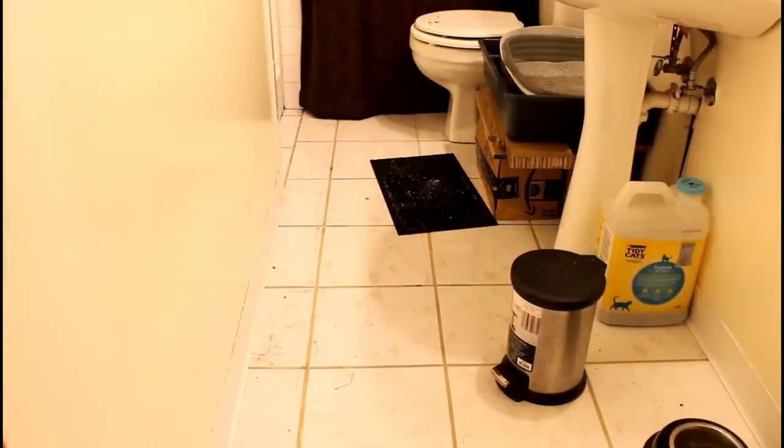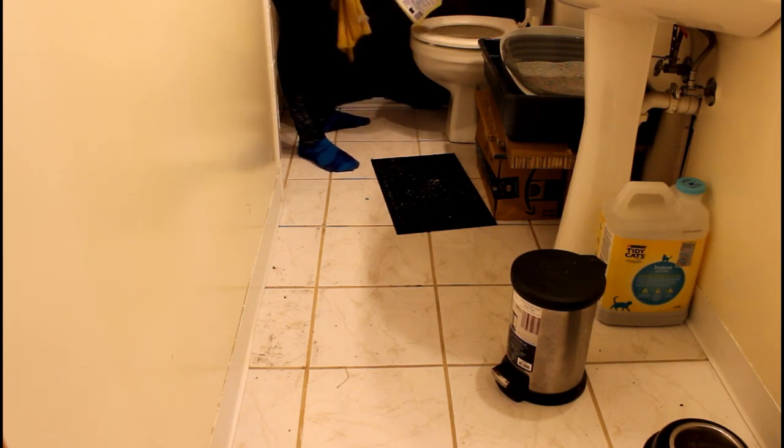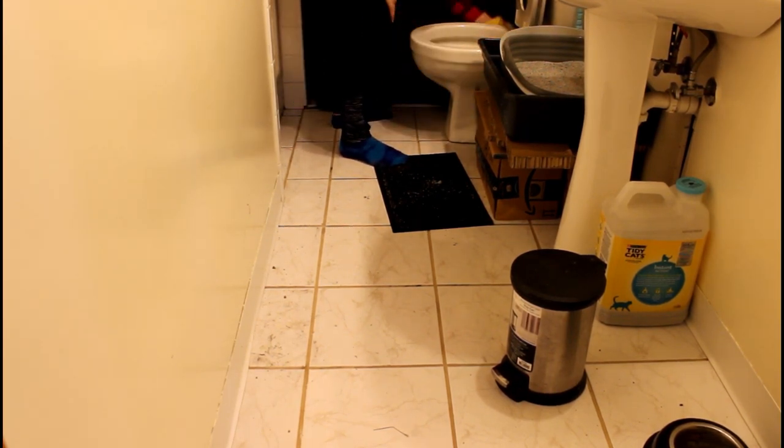Okay, so this room is kind of embarrassing for me to show, but honestly, if you have a cat, you understand the mess that they make, and really there is nothing to be ashamed of, except the fact that I don't clean it as much as I probably should.